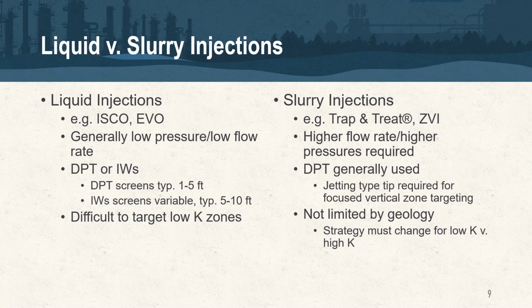DPT is generally used. We can't use injection wells for slurries, and we're usually using a jetting type tip, and I'll show you some examples of those shortly in that section of the presentation. We're really not limited by geology. What's going to change is really the strategy: your injection point spacing and volume are definitely going to change. If you're in a sand or you're in a clay, those designs are going to look quite different, and we'll walk through that here.